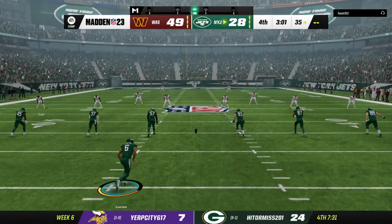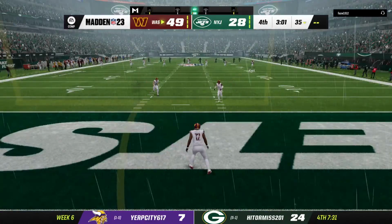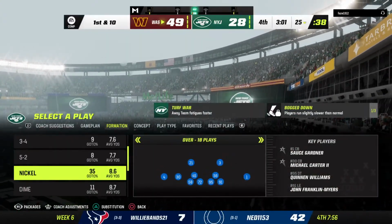Now, good luck to them. So they throw the pick 6. They'll get another shot at it now as this one's in the air. And that'll carry over the back line of the end zone for a touchback.